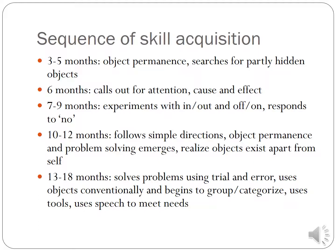And they're using speech to get their needs met. They're not just banging on things, they're asking for help. So while at 6 months they'll call for attention, at 13 to 18 months they're going to say help, right? They're going to ask for help, help stuck, or doll stuck, or something like that. And they're going to ask for assistance, or they're going to ask for food. They're going to ask for all sorts of things. And they're going to start really using speech as opposed to yelling to get their needs met.